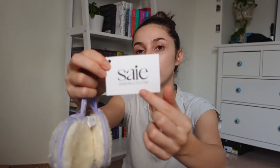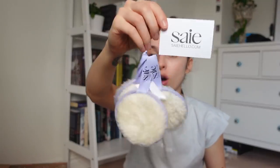Next up, another thing I'm so excited to try. I've heard so many good things about these for taking off your makeup. You just use water and it just dissolves it like magic. These are by the brand Say, because then it's Say Hello. I think it's Say. Ditch your makeup wipes for these reusable cotton rounds.